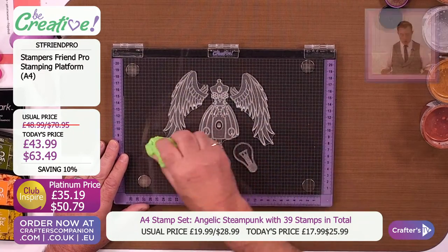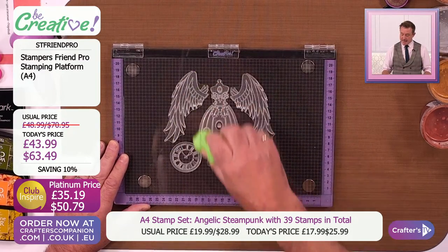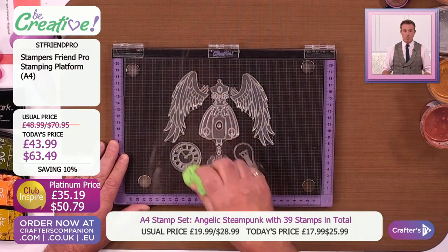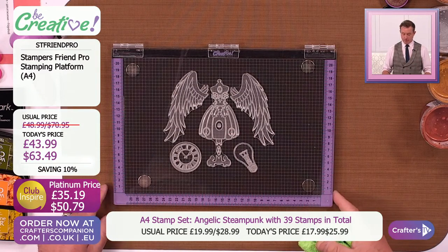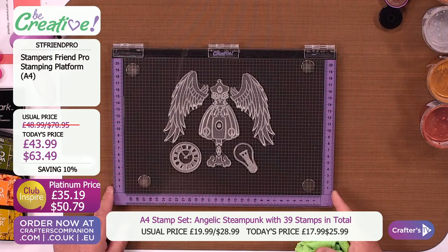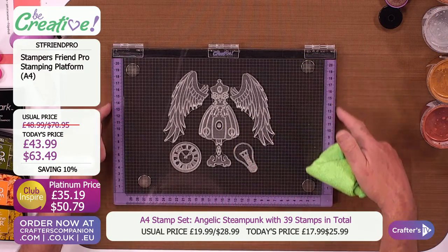A couple of quick questions. Someone was asking, I think Amy was asking, whether the measurements are on the lid or the actual base of the platform. They're actually around the edge of the base. If we put them on the lid, it might cause a problem because you might not see. It's far better being around the edge.